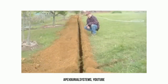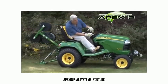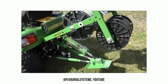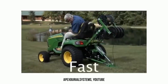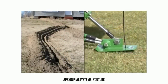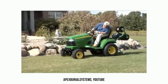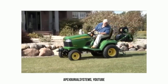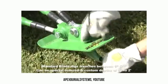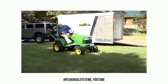For many years, trenchers have scarred countless lawns across the country. There is now a new device to solve this old problem. The Apex 2 system. Using the latest technology, best materials, and sound engineering, the Apex 2 system makes the business of burying cable fast, easy, and non-destructive. Compare the side-by-side results. The Apex 2 system leaves little to no trace of disturbance behind. A built-in catch at the top of the blade prevents tree roots from escaping and causing damage to the expensive landscaping. The Apex 2 system will dig clean trenches, as shallow as 1 inch or as deep as 1 foot, making it a very versatile tool. Special orders of the Apex 3 system can have these blades trench up to 2 feet.